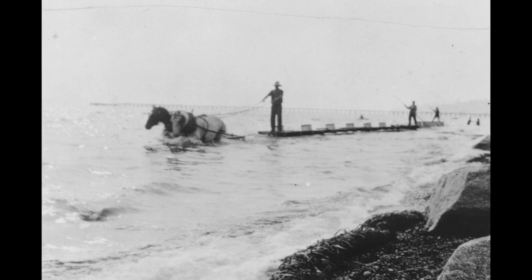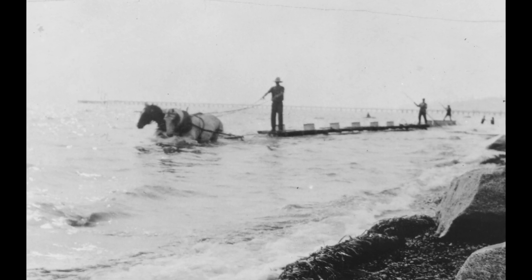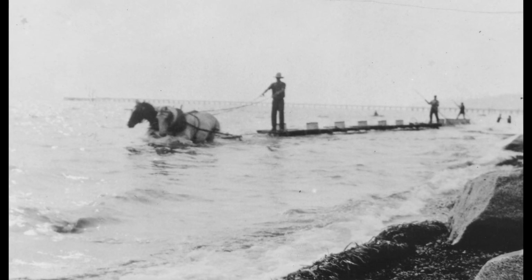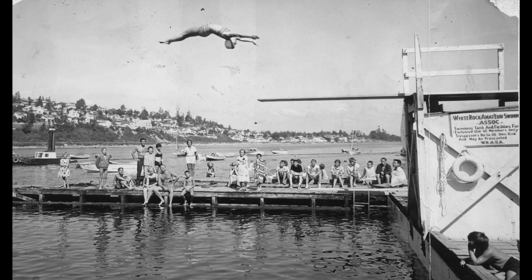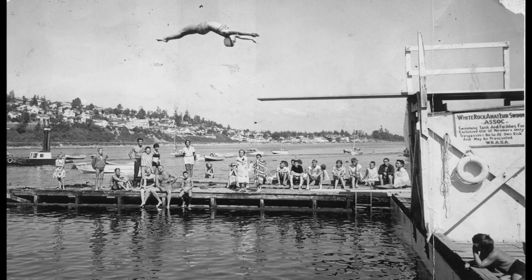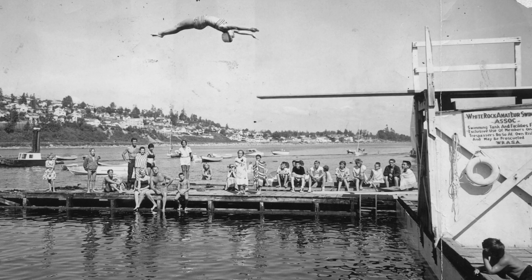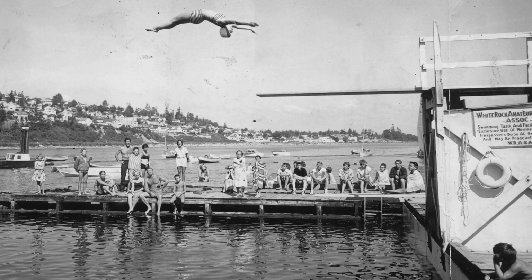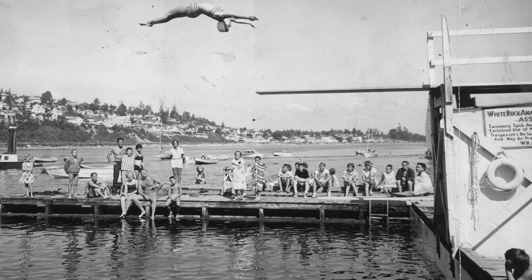Over the winter, it was stored just south of the border in Drayton Harbor, towed there by a team of horses. In return for this favor, kids from Blaine were allowed to join the club. In later years, the tank was a well-designed facility with starting blocks, diving platforms, and even bleachers for spectators. RASA used the tank as its headquarters until the early 1970s, when they moved to Sunnyside Pool.